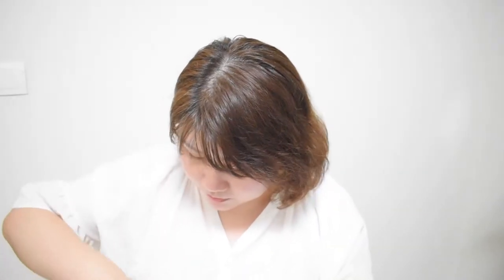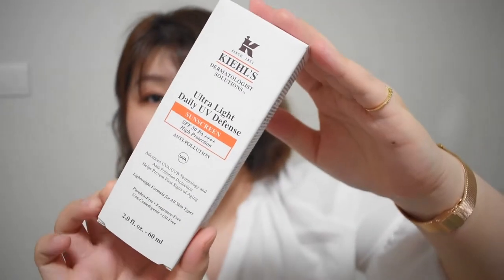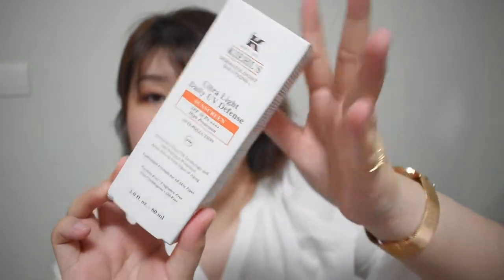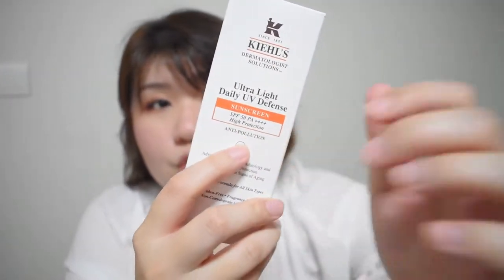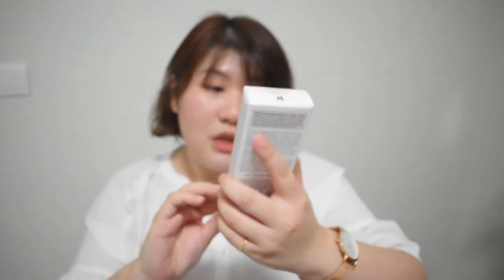Then besides this, I actually bought their new sunscreen, which is the jumbo size of it, and it has anti pollution. So it's like an improvisation to their usual, their normal sunblock. Previously, I have tried their original sunblock and it was quite good also.